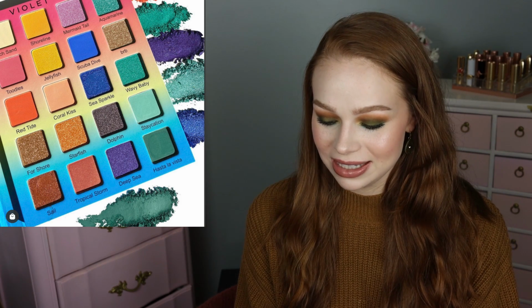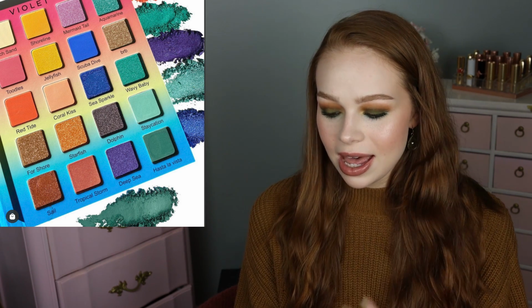So next we have a new release from Voss, and I can't remember what this palette's called actually. Their name's not even here. I'll have it linked down below, but I really don't like this palette. I really don't. I like a lot of things Voss has done, but looking at this color story, I don't know what it is, but it just kind of looks a little bit ugly to me.